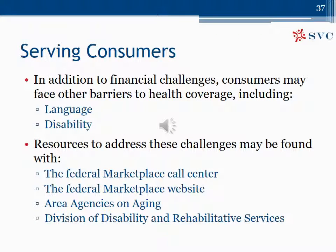It is important to recognize that many of the consumers requesting help have already faced many financial challenges to getting health coverage. They may also face additional challenges, including language or disability. In order to address these challenges, it is important that an Indiana navigator know about the resources that are available. For example, the Federal Marketplace call centers offer a language line for consumers that may need interpretation services in order to help apply for health coverage.